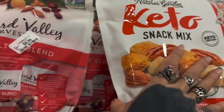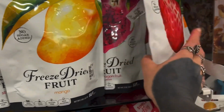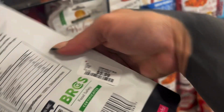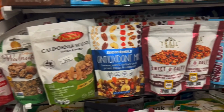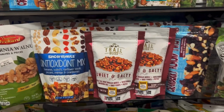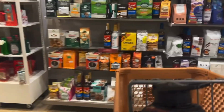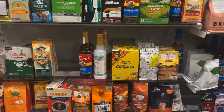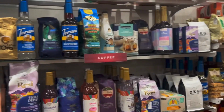They have this keto snack mix, different seeds, freeze-dried fruit, all kinds of different nut mixes. Coffee. They had a whole huge section with just coffee and syrup. So if you like to drink coffee, it's worth taking a look at.